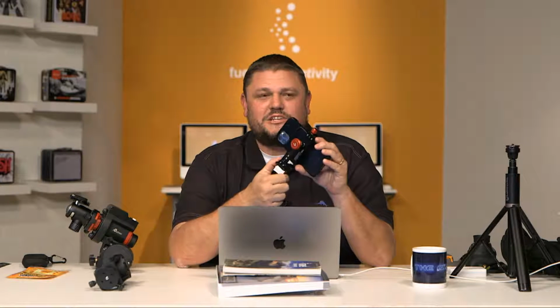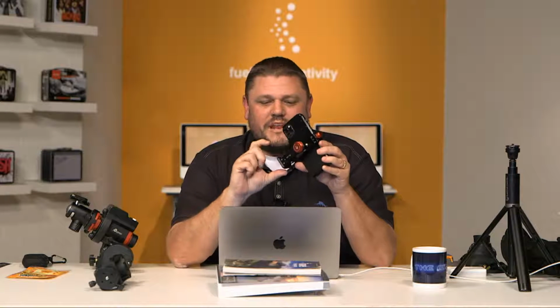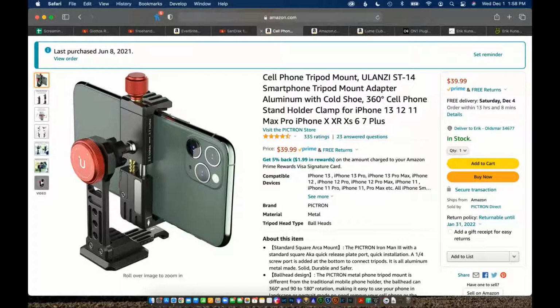And this is a tripod attachment for your iPhone. So this will attach to your ball head. It's basically a ball head for your iPhone. It has the Arca Swiss plate on the bottom of it, so it'll attach to your tripod, and then it has the ability to move all different ways. You can see it here on the screen. It is $40. It used to be $30, so it went up this year.